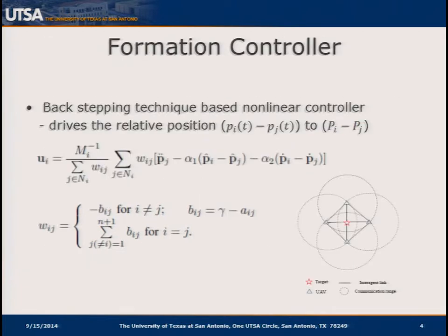So here is the nonlinear backstepping technique based controller, which tries to drive the relative distance vector towards the desired one, and we artificially make the new controller weights Wij so that these weights are actually considering the connectivity case. These weights are made in a way that whenever the connectivity goes down, this reinforces the connectivity. Because this Wij has an opposite profile of the Laplacian elements Aij, it actually increases with distance.